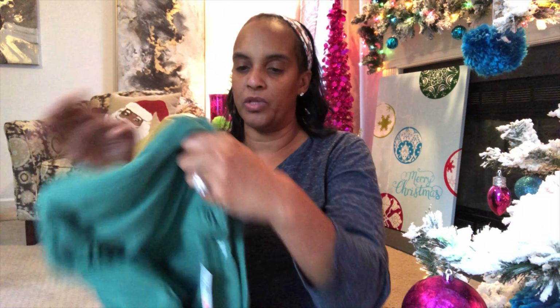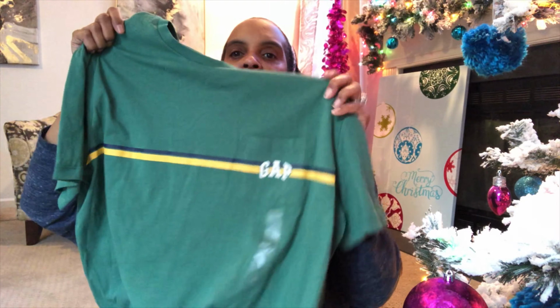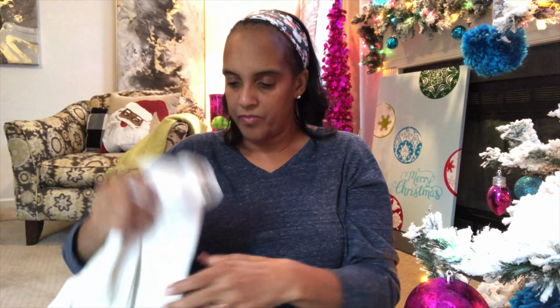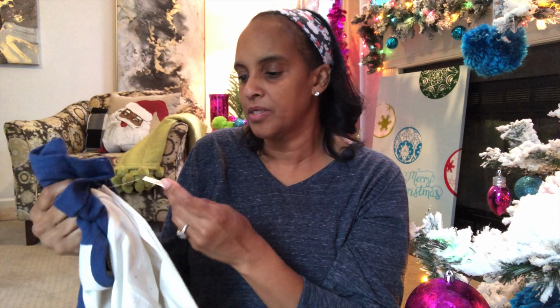And these shirts I picked up, seriously, y'all, for less than $2. This one was $1.97. Just a cute little shirt with Gap on it, green, navy blue, and yellow. And then I picked up this one also that has sunrise on it. And this is another one under $2. This was $1.97 also.